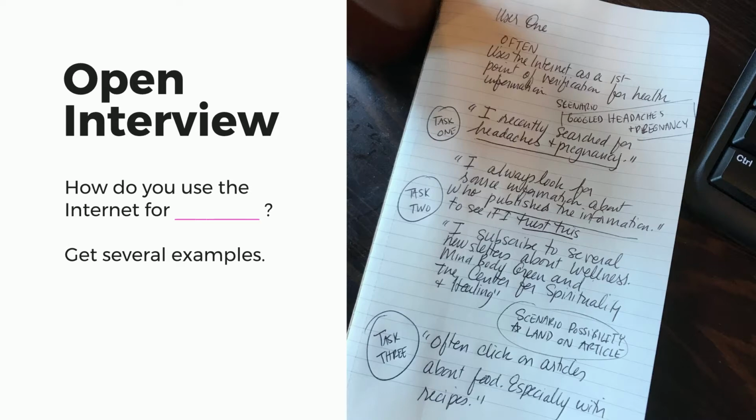So like, if they said, oh yeah, I Google information all the time, and I recently looked for something on headaches and pregnancy, bing, you've got your first scenario. So you can say, hey, you were just Googling, imagine that you just Googled for headaches and pregnancy and bring up that page, and you landed on this page. And if they say to you somewhere in the course of discussion something like, oh, I always look for source information about who publishes the information to see if I trust it, then you've got one of your tasks. Say, hey, can you tell me, now that you're there on this page, do you trust this information? And then you just sit back and you watch.